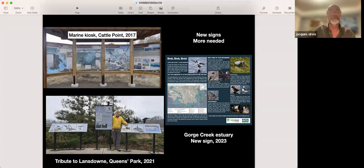A few more pictures just to show you what I am up to as the chair of the Friends of Victoria Harbour Bird Sanctuary. We've been busy installing signs at Cattle Point in 2017, thanks to the District of Oak Bay for their help. We've put a tribute to Fennec Lansdowne at Queen's Park in Oak Bay, where Fennec used to go every morning with his children, watch the birds in the morning light.